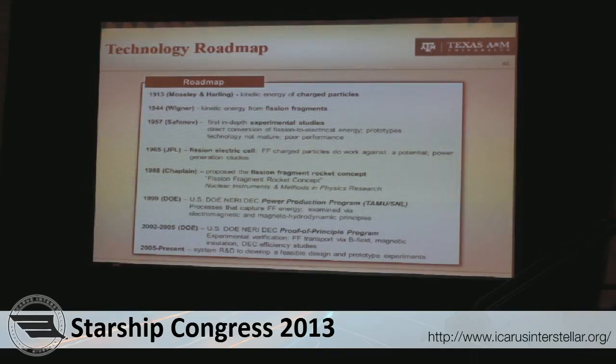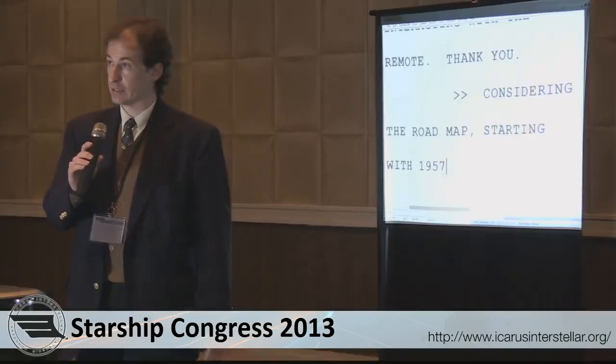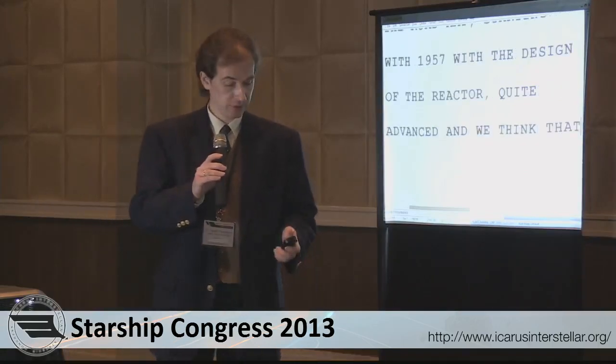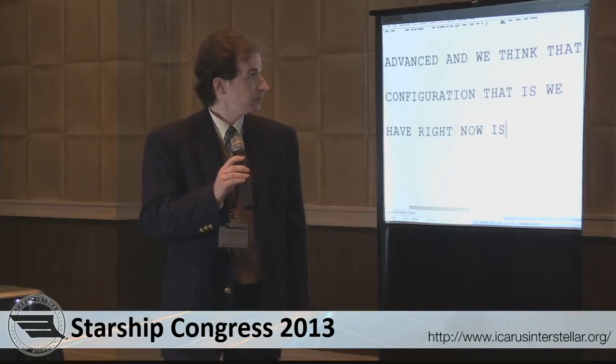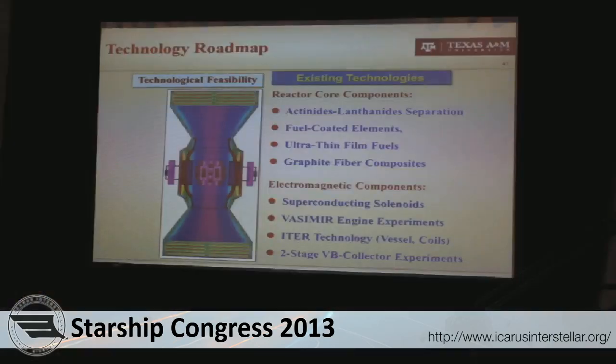So, considering the roadmap, starting with the 1957 Safonov design of the reactor, which was quite advanced, we think that the configuration we have right now is technologically feasible. As I mentioned before, we don't really require a technological breakthrough or substantial scientific advancements, but at the same time, certainly some enabling technologies would be needed, and some of them are being developed in parallel for a variety of other applications.